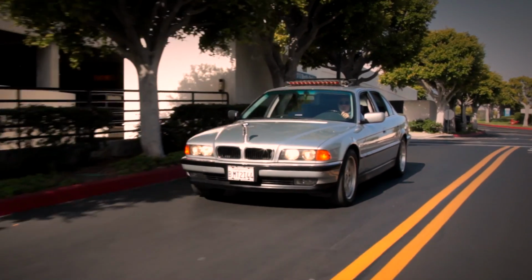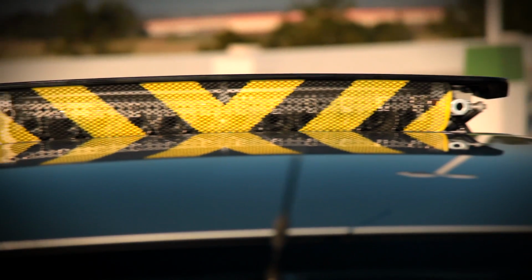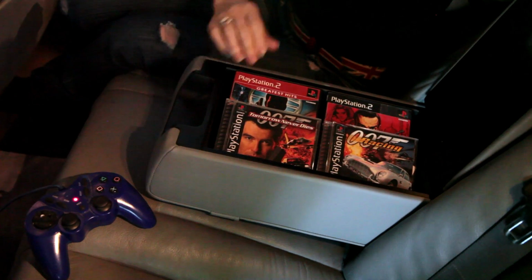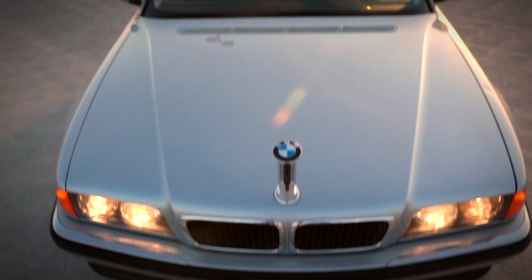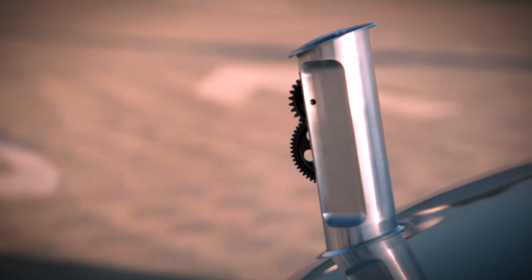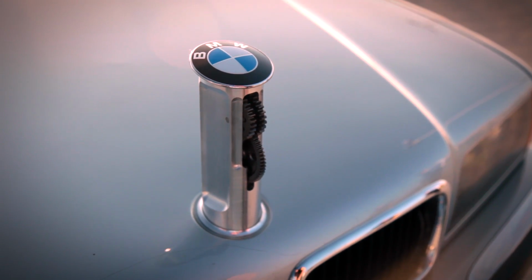So what features did you install in the car, and what do they do? The rocket launcher sunroof is the most obvious one. It's a cartridge that sits in there for shows, and then underneath, I set it up so that you could play James Bond video games in the back seat so that people can pretend they're driving from the back seat. I also have the BMW logo chain cutter that sits on the hood of the car, which is very useful if there's a rope across your path anywhere between, say, 27 and 29 inches high, you'll be able to cut right through it.